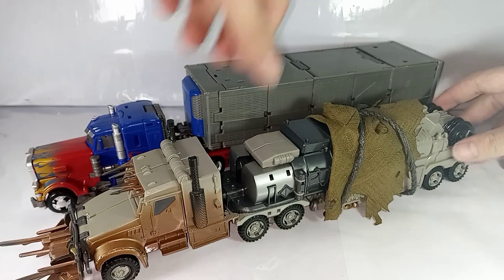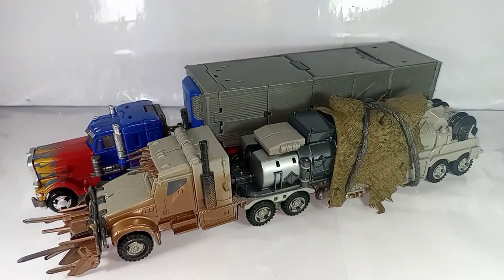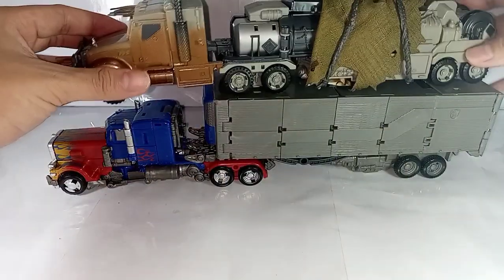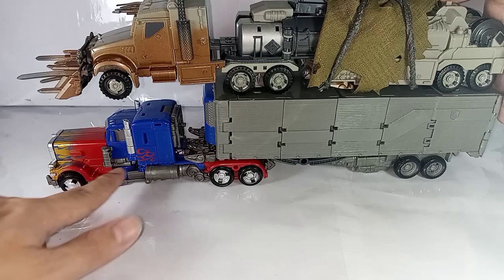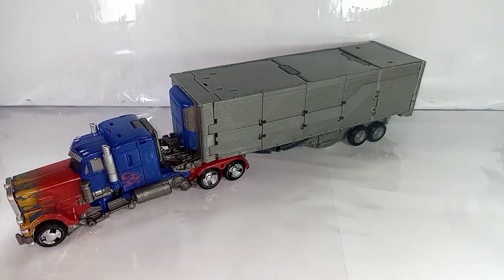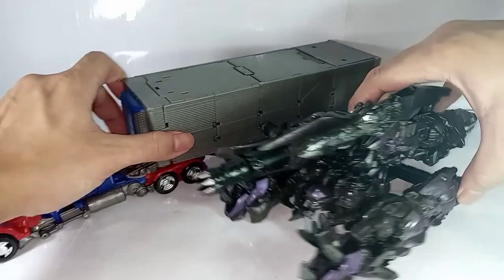And for size comparisons, here we have Studio Series Dark of the Moon Leader Class Megatron. Weirdly enough, this is fine for me in scale, due to the fact that this trailer is pretty big if you really think about it, and it's not an actual part of Optimus Prime, more like an accessory for him, while Megatron's entire truck mode is his entire body.